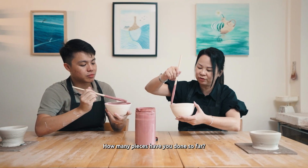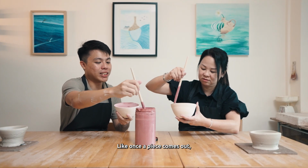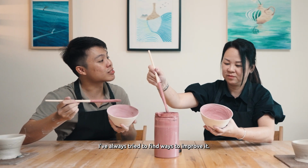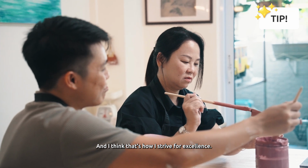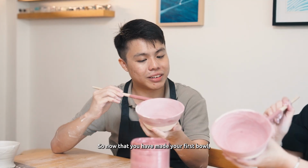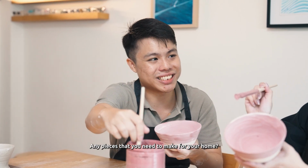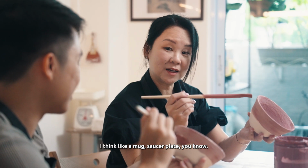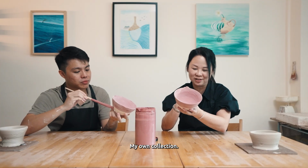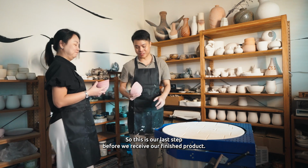How many pieces have you done so far? I've done about 20 pieces. It's always an iterative process, like once a piece comes out, even though it might look good, I've always tried to find ways to improve it, and I think that's how I strive for excellence. So it's a long journey to perfection, to excellence, right? So now that you have made your first bowl, are there any other shapes that you are looking to do? Any pieces that you need to make for your home? I think like a mug, a saucer plate. I hope to be able to have my own collection. It's called Jocelyn's collection.